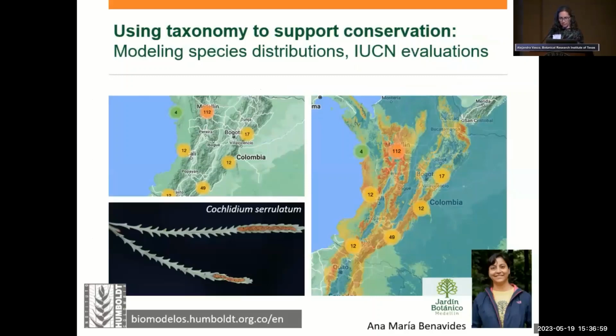And in this case, we are working with Ana Maria Benavides, who is the leader of conservation at the Medellin Botanical Garden, and also with the Humboldt Institute, with the biomodels group. They have developed this beautiful platform where you can enter data that have been done for IUCN evaluations, and then you can predict ranges. And if you are interested, here is the webpage.